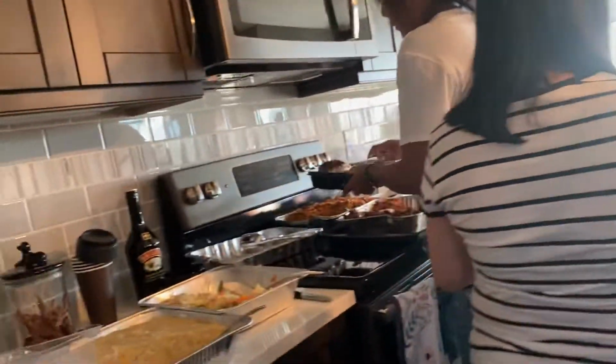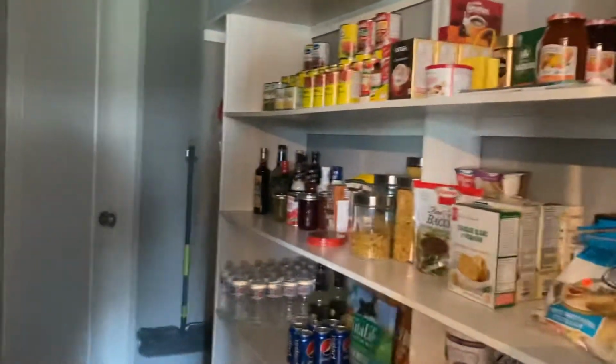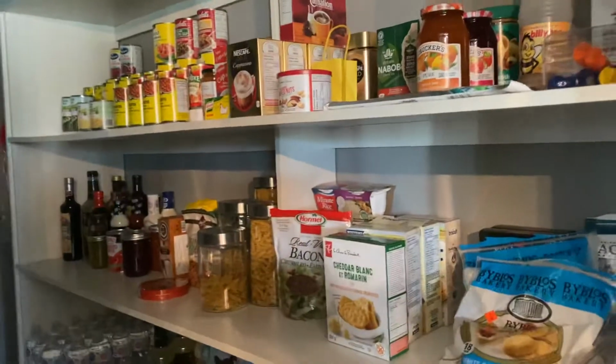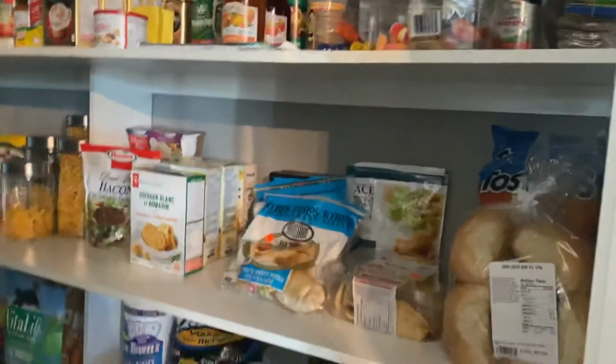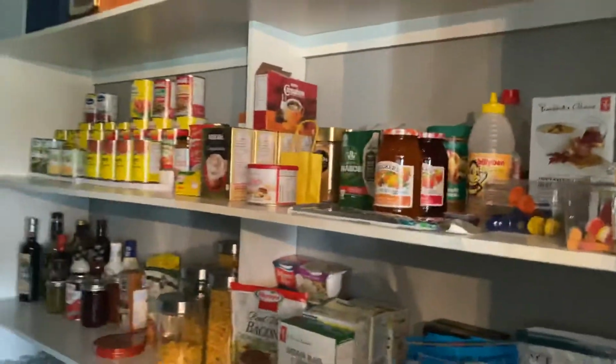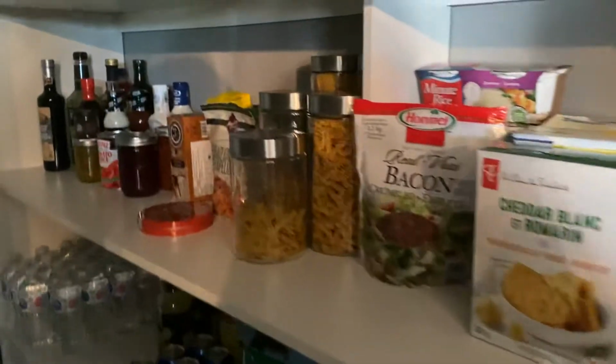Is this your pantry, Donna? Can I take a look? Have you seen that? Oh, nice one. Oh, wow. It looks like a grocery store. See that? It's a walk-in. Yeah, it's walk-through here.